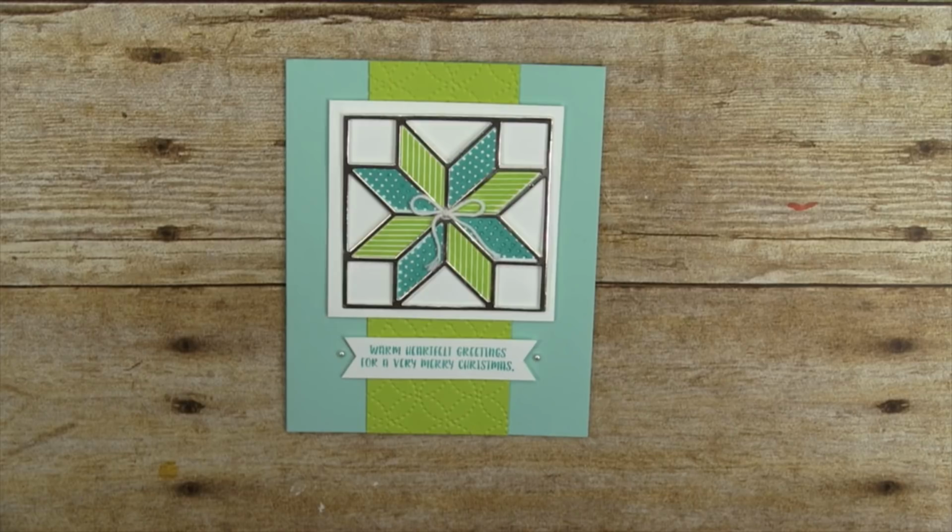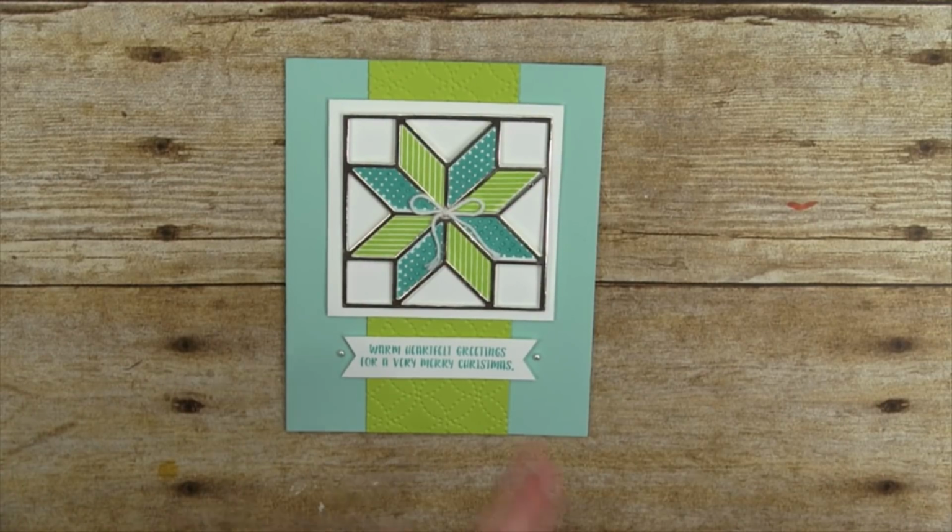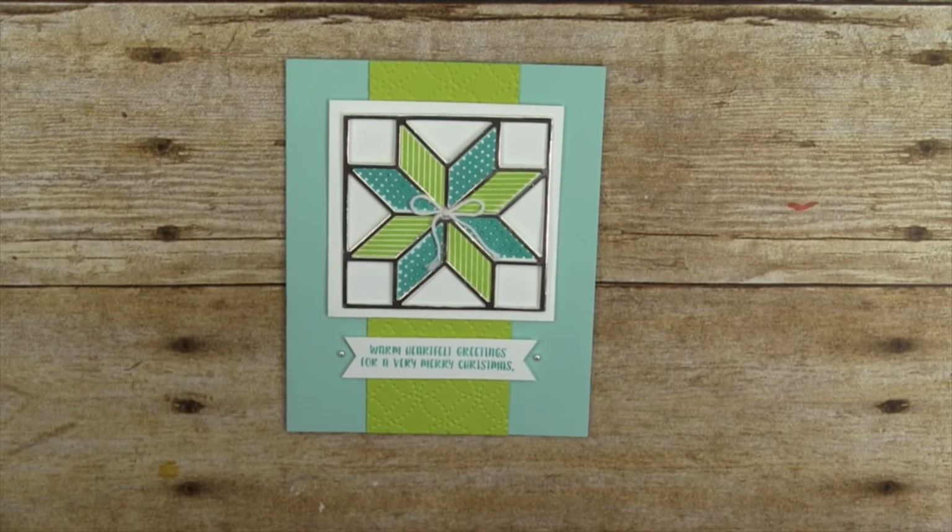This is the last sample I'm going to show you before Linda starts stamping. I have a video for this one on my blog. I show how to use that adhesive, and Linda's going to show you how to do that on this one. It makes it really easy to work with these thinner dies. You can catch this one on my Facebook page or on my YouTube channel.